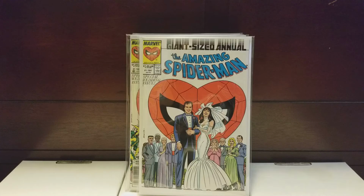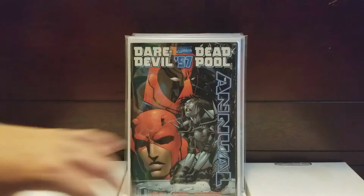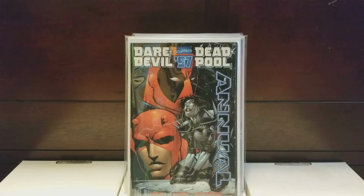Okay, next book, I found this in their $5 bin. I was actually really surprised I found this for such a good price. Daredevil Deadpool Annual. I don't know what annual number this is, I just know it's an annual. I've actually been on the hunt for this book for a while now. Everywhere I have seen this book, they wanted $15 or higher.